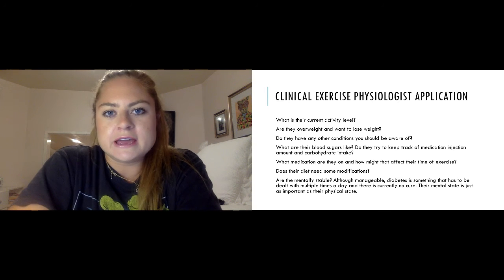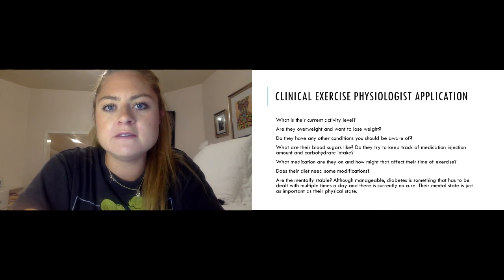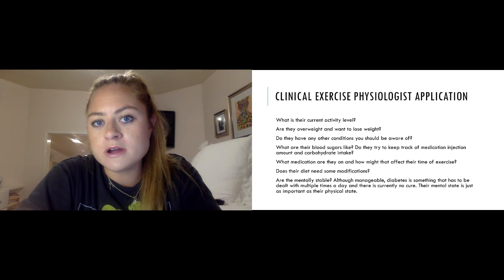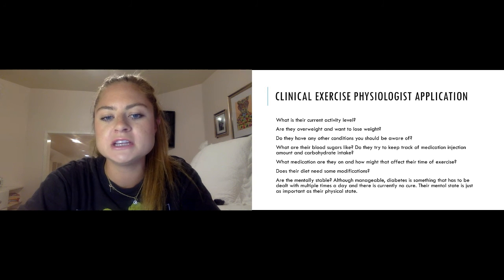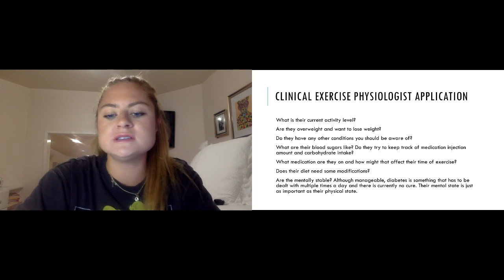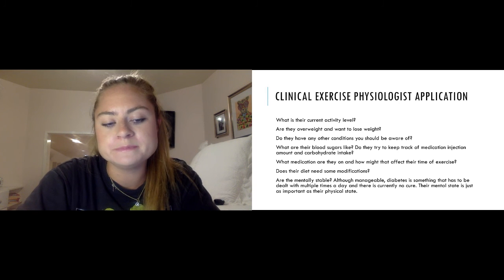What are their blood sugars like? Do they try to keep track of them? Do they keep track of the insulin that they give themselves, the carbohydrates they intake? Do they have any idea? What is their A1C? I'd also ask what medication they're on and how might that affect their time of exercise. There's two different kinds of medication. There's the one that you take after you eat and then you take during the day, and then some people are also on, which is you have to be on both, but there's another one that you take that lasts for 24 hours as well.